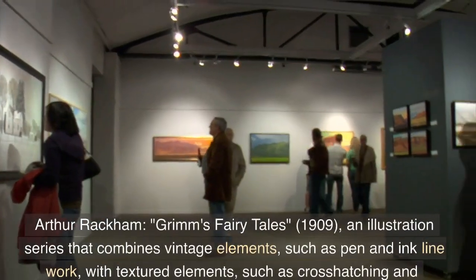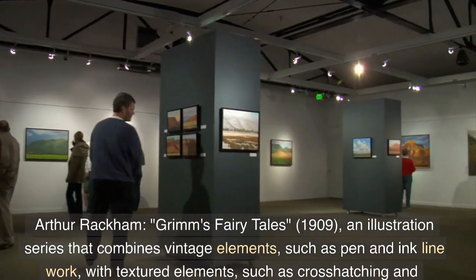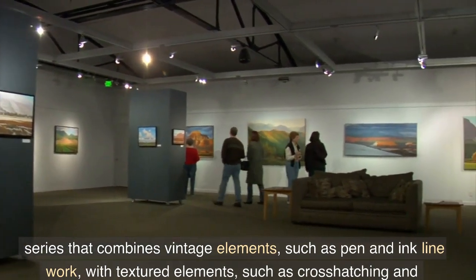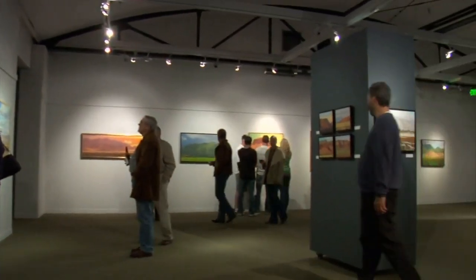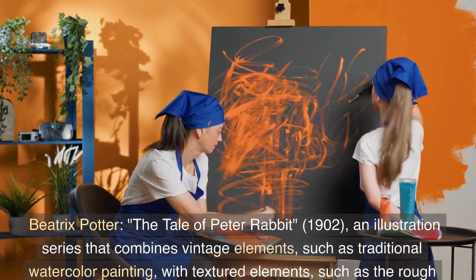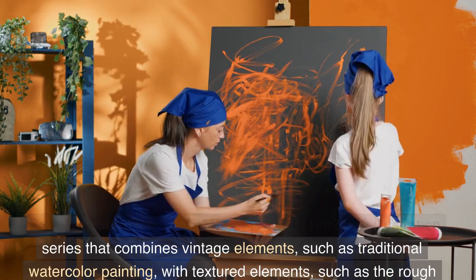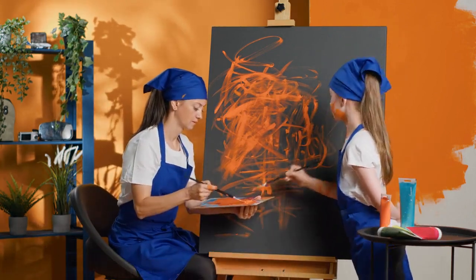Arthur Rackham, Grimm's Fairy Tales, 1909, an illustration series that combines vintage elements, such as pen and ink line work, with textured elements, such as cross-hatching and stippling. Beatrix Potter, The Tale of Peter Rabbit, 1902, an illustration series that combines vintage elements, such as traditional watercolor painting, with textured elements, such as the rough surface of the paper.